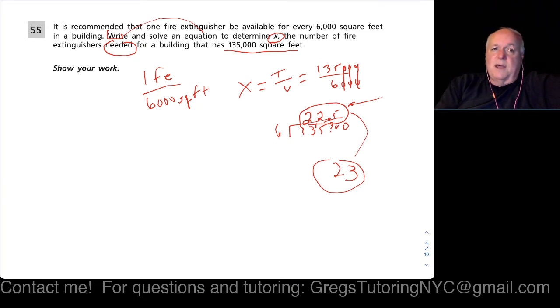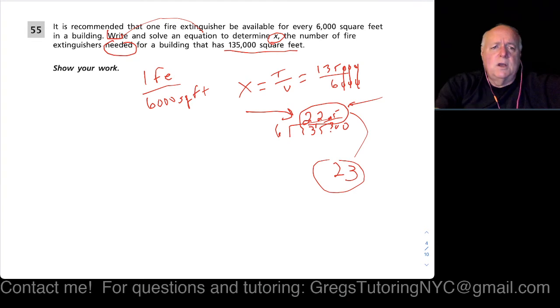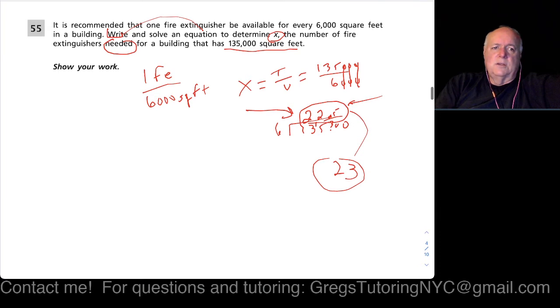They're saying 1 fire extinguisher for every 6,000 square feet. So I can see some scenarios where saying you need 22.5 could actually make sense. They're just trying to assess what needs to be done, right? So I would go for the 23 though, because that seems to be the more sensible answer. But that's basically what's going on here. So we started out with a ratio. Then we had to write the equation, okay, and then we had to solve it.